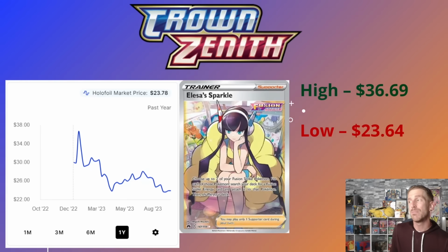And that's really what's important to pay attention to, is the first couple weeks after release. A lot of these cards started increasing by about 20%, which is kind of what we're looking at with 151 right now, before dropping considerably. Leveled out a little bit in February and March, and then dropped down quite a bit again in May before climbing up and then dropping down again. Hit that one-year low a couple weeks ago of $23.64. It's sitting at $23.78 currently.